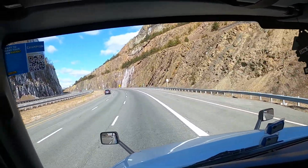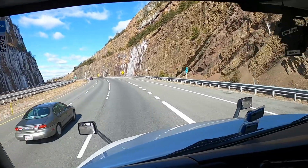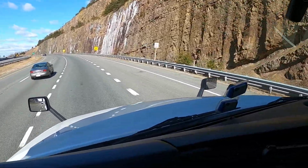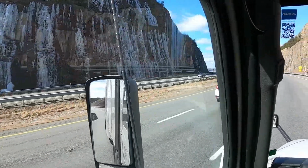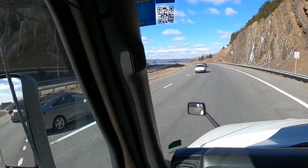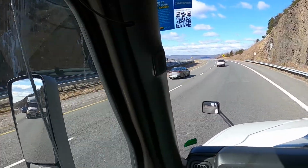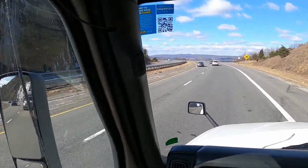See, these guys are taking their picture like that. I always blow at them. Some of them will wave at me, some of them won't. That's the cutout right there, both sides of the mountain here. They just cut the road right through it. Hopefully this guy lets me out of here. He did. He's nice.